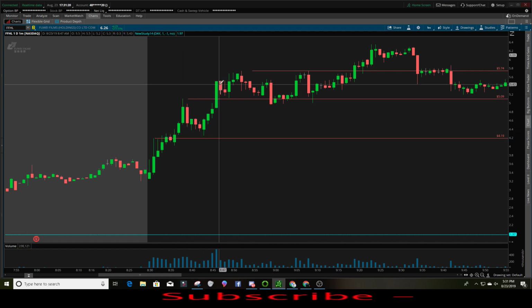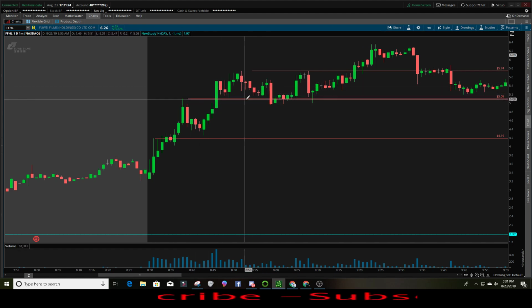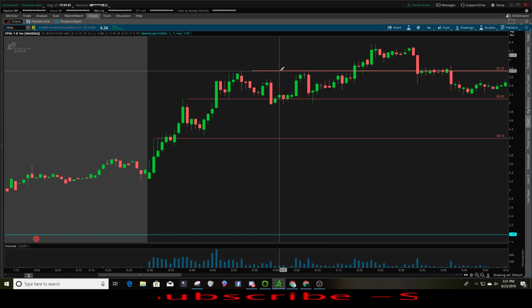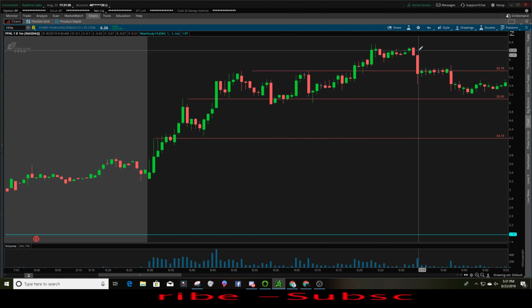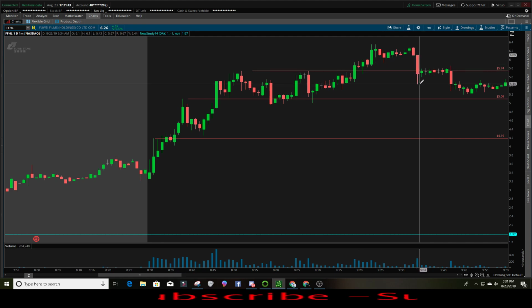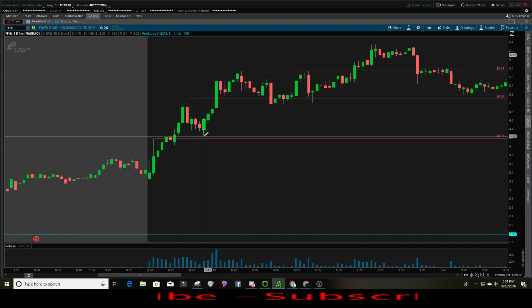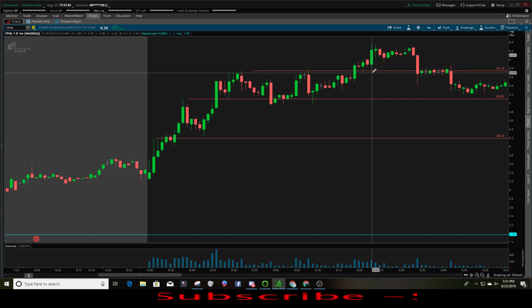Heavy support. This breaks this candle, which was resistance. Now it becomes support, and rips back up. This was resistance, now this becomes support. Okay, right here is where I got into this trade. Right here we had a pullback and we had another pullback. This is a major flush. On these two, look at higher support, higher support, higher support.